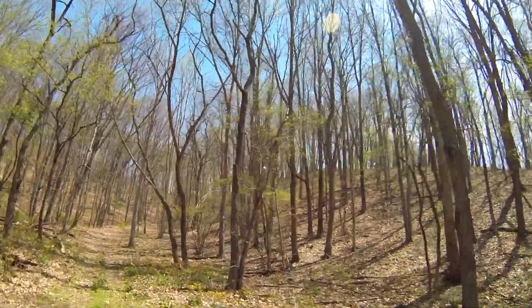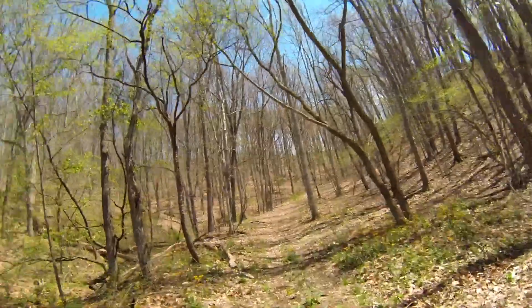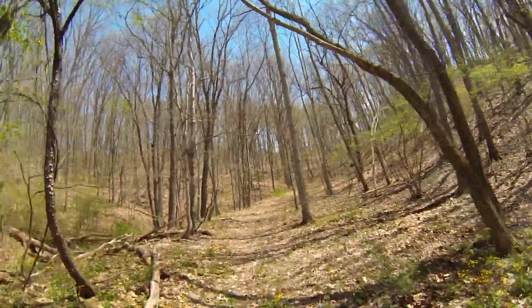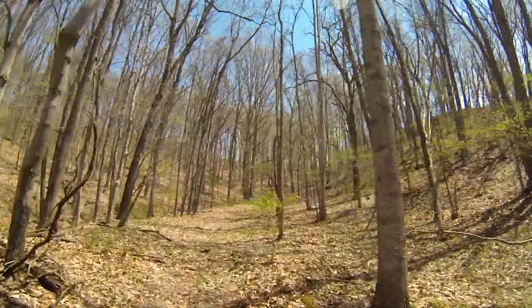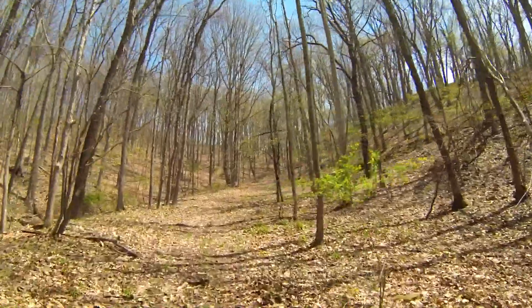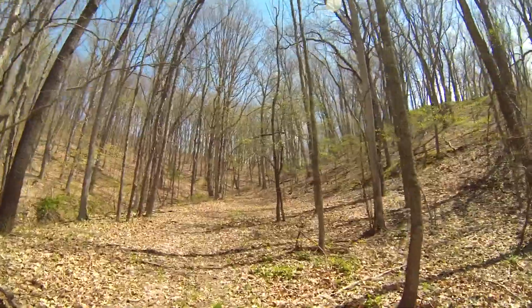Absolutely gorgeous day, gorgeous piece of property. You're only about 15 minutes from Princeton, West Virginia. You are about 15 minutes from the Virginia state line in Giles County, Virginia.